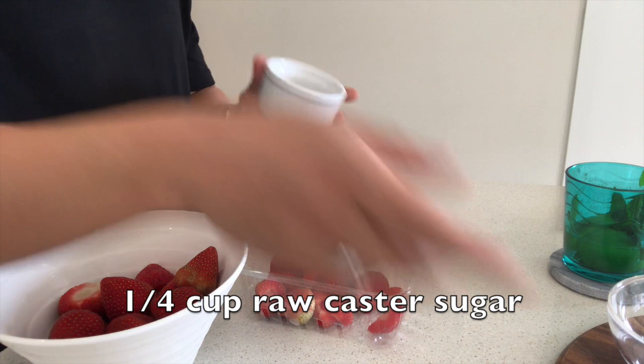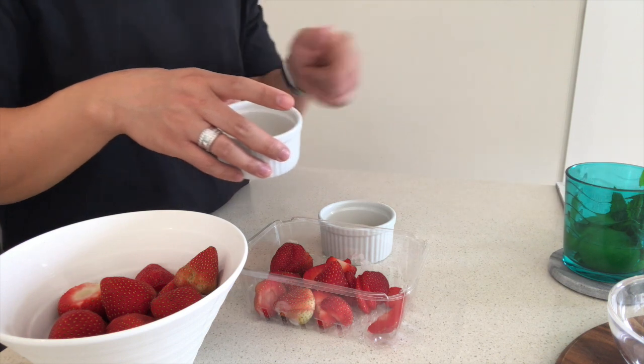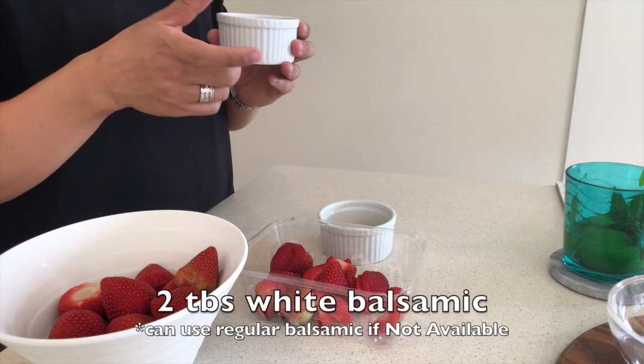I've got 1/4 cup of sugar. And how much vinegar do we need? We need 2 tablespoons of white balsamic vinegar. I really had a hard time finding the white balsamic vinegar. I don't know whether I was just looking at the wrong section of the shop, but I accidentally found that I've got a bottle in my cupboard, so we're just going to use that. I think dark balsamic vinegar will work just as well. I think it's just the tanginess that we're after. So we're just going to mix this through.